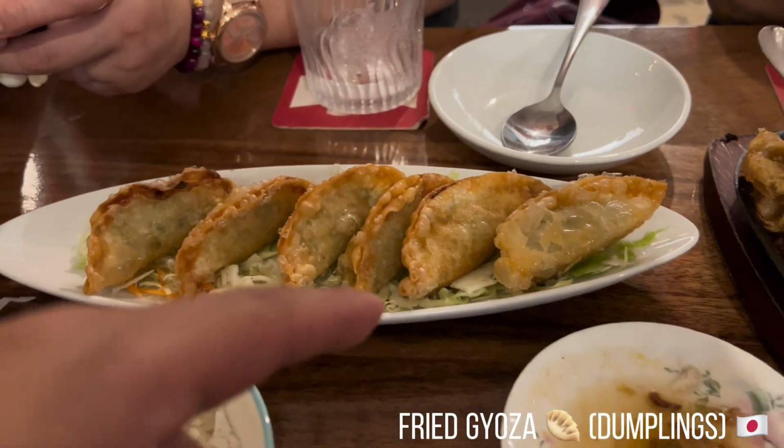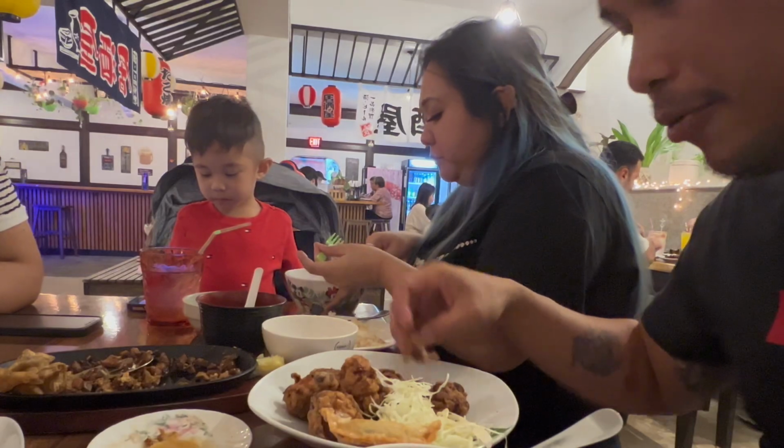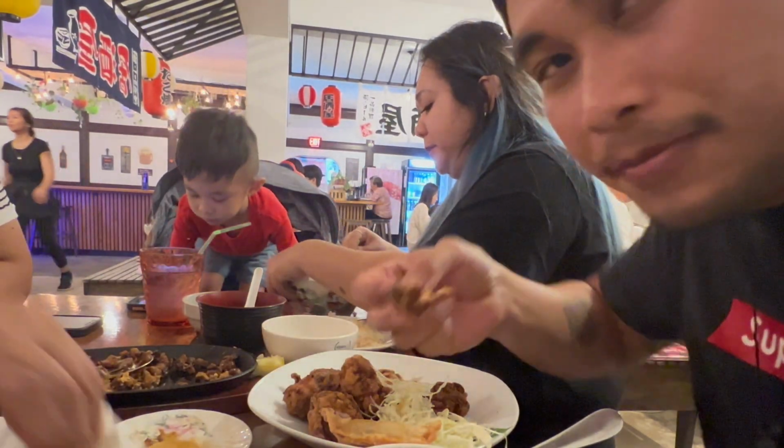We got the fresh gyoza over here. Fresh fried gyoza. Look at that. Nice. It's gonna go good with a coarse soy sauce. Give this gyoza a bite. Wow. Very crunchy and fresh. Dip it in that soy sauce. Give it another bite. Okay, we're gonna try their karaage. Dip it in that soy sauce. Take a bite.